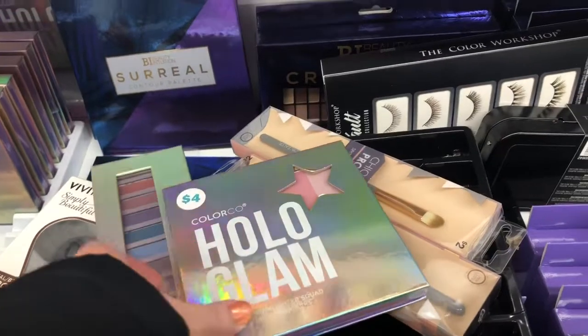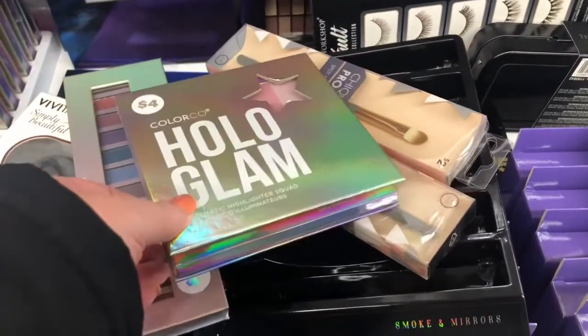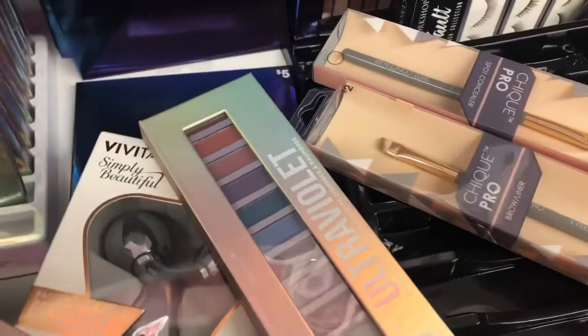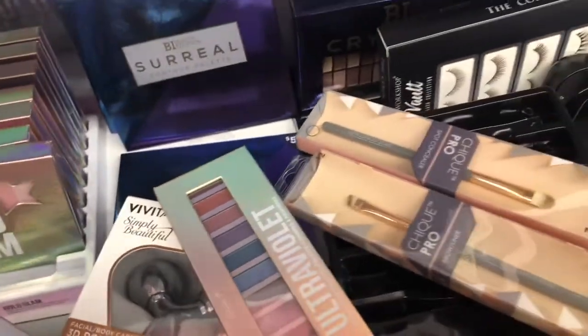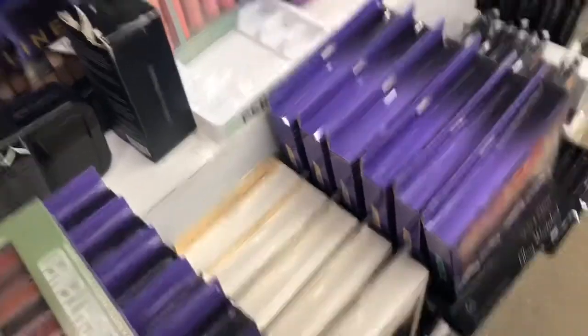This is Hollow Glam. It's like a highlighter. Or actually, it looks kind of like a blush. And then here's another palette. It has that lime green color, so that's a little different.